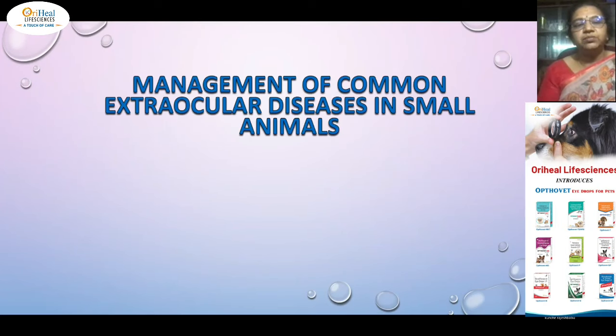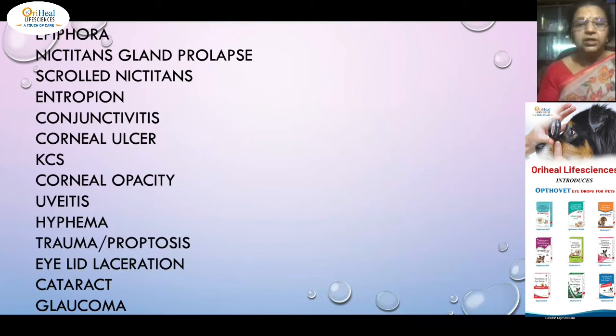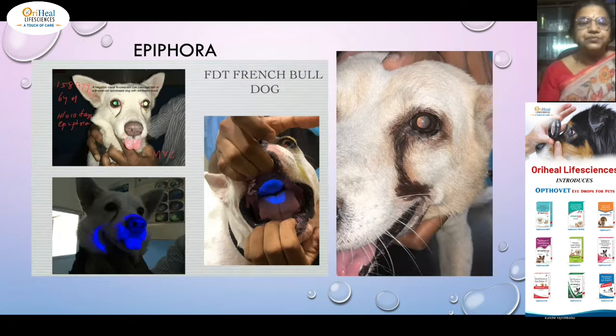Now we will see the management of some common extraocular diseases, starting with epiphora, gland prolapse, scrolled nictitans, entropion, conjunctivitis, ulcers on the cornea, caseous. Then opacity is not a diagnosis, but it is a part of the clinical sign. Then uveitis. Again, hyphema is not a diagnosis, it is a part of the clinical sign. Trauma and proptosis of the eyeball, eyelid lacerations, then a little on cataract and glaucoma. What are the surgeries at present which we are commonly doing?